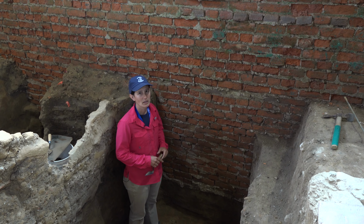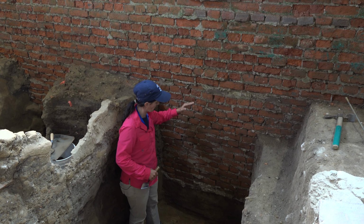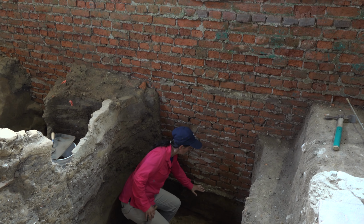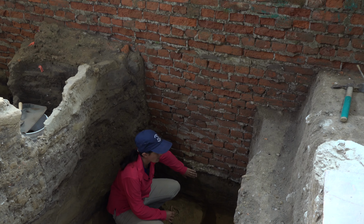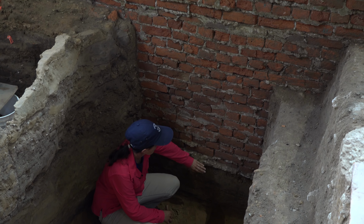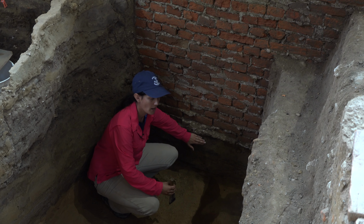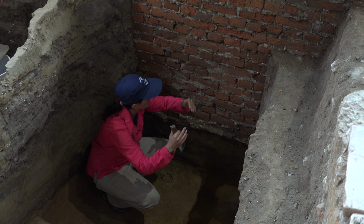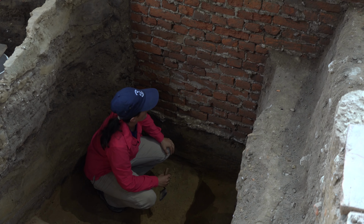Okay, so for scale, I'm about 5'5", and you can see that our 27 courses of brick come down to just a really, really thick clay layer in the cellar well. And so I think that the mason probably got to this level and figured good enough, and it wasn't one of these sand layers of fill that we've seen on both sides in our profile.